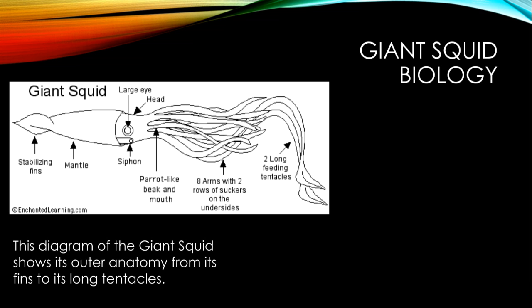This is a diagram of the biology of a giant squid. Here you can see from its fin to its tentacles: you have the stabilizing fin, which helps it swim and navigate through the deep oceans. Its mantle, its siphon, its large eye, and its head where the large eyes are. They have a parrot-like beak between their tentacles, which helps them consume their prey. They have 8 arms and then 2 feeding tentacles, which help capture food and bring it towards that parrot-like beak.